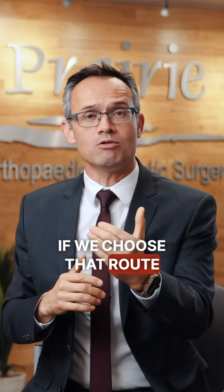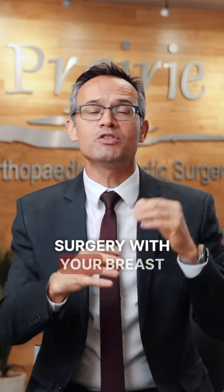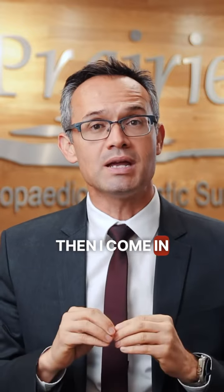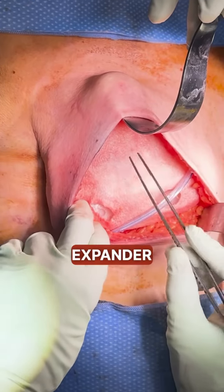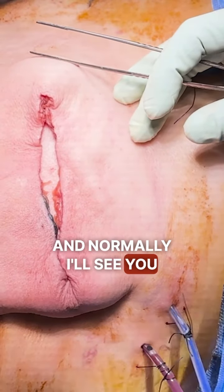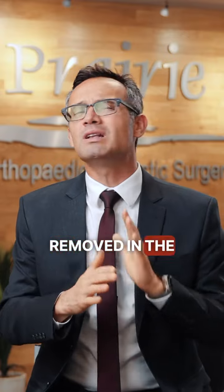If we choose that route, this will be a conjoint surgery with your breast surgeon. The first step is to remove the breast cancer. Then I come in and I'll reconstruct using a tissue expander. You're gonna stay in the hospital, you're gonna have two drains, and normally I'll see you weekly, and the drains are removed in the next 2 to 3 weeks.